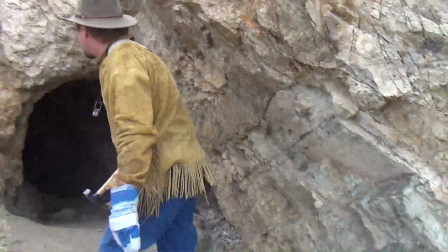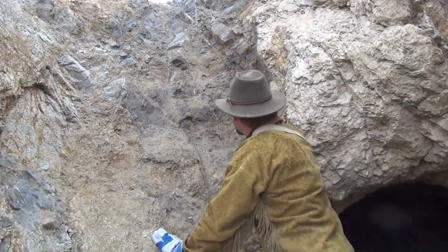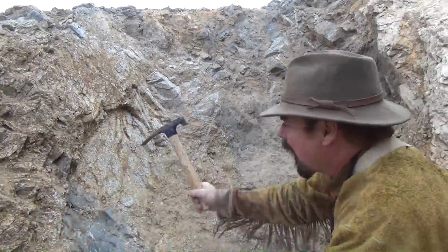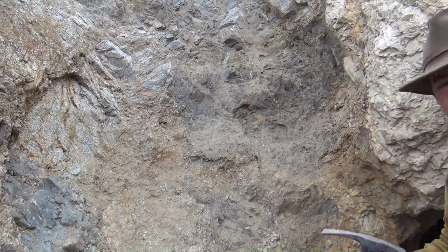That's common. And you can see some more of this limestone right here. See how loose that is though? And here's some more of that granite. See that? Limestone, granite. And remember that. That's what you see a lot on those intrusion-related deposits.